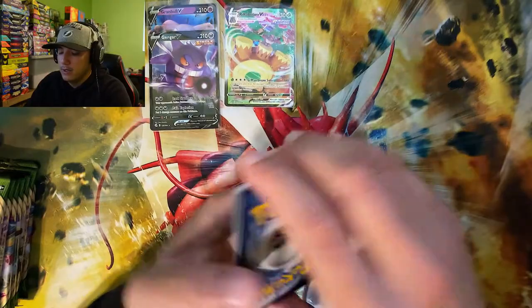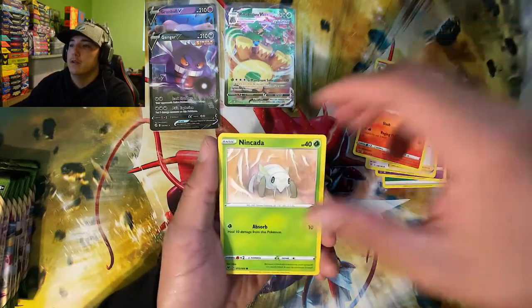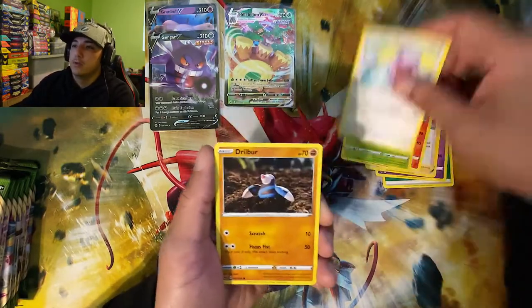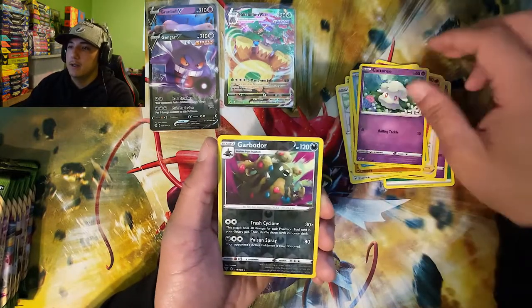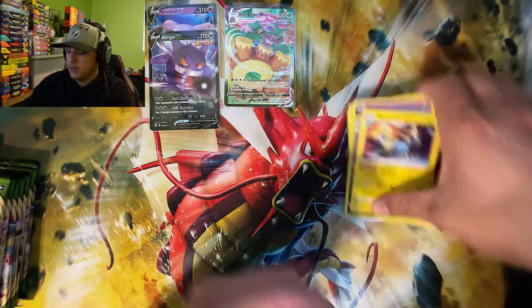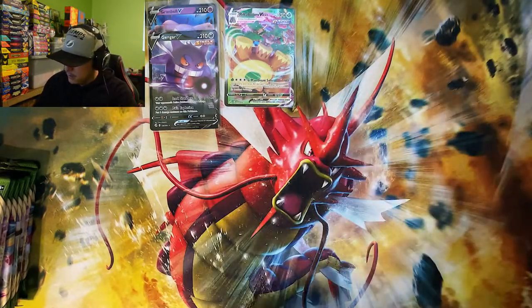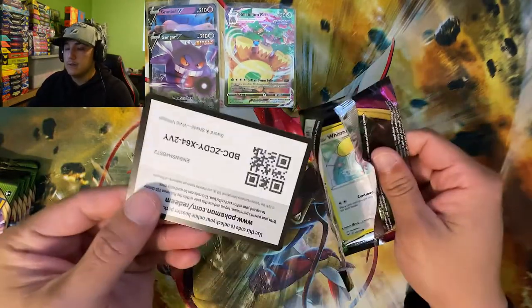Let's go with Psychic. Dang. We got Leaf, Dusclops, Opal, Charmeleon, Nincada, Whismur, Drillbur, Wailmer, Cottonee, garbage for the reverse, and a Manectric non-holo. Okay, here we go. It's a rude pack art. Just one pack. We got 7 to go.